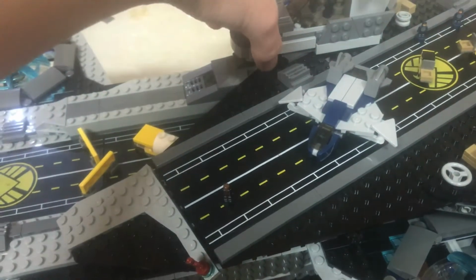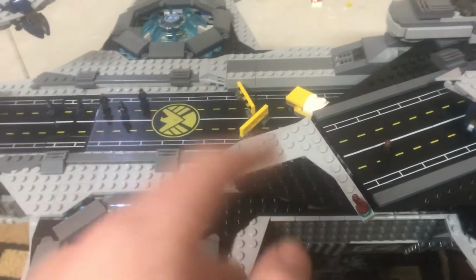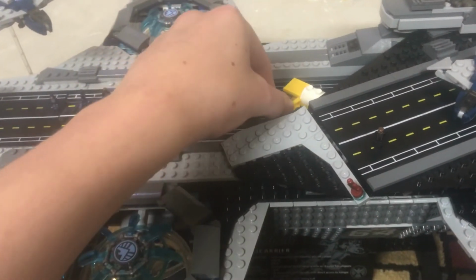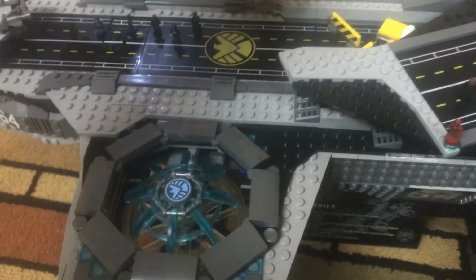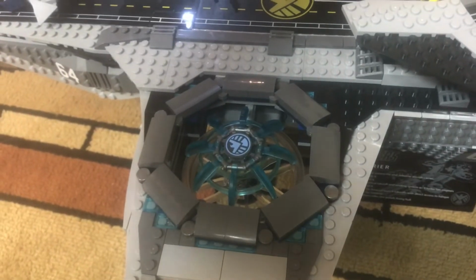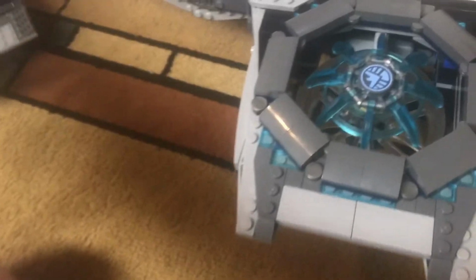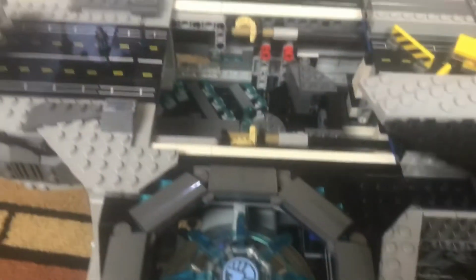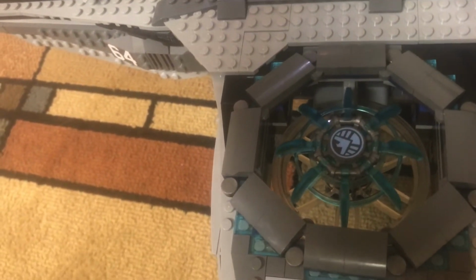You can take the cockpit off, you can take this deck off for easier transportation, because obviously it's not going to be very easy transporting this set. But really the only playable feature of this set is you can take this little piece off and you can see inside of there, which is really awesome. I like this part a lot. And you can also see all the Technic inside, and I will show you what that is for after I put this back on.